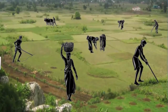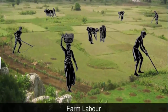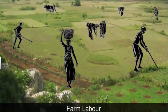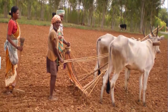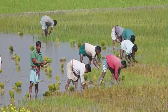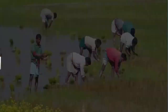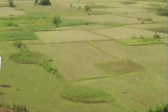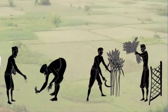Farming requires hard work. Thus, after land, labor is the most important requirement for cultivation. Small farmers work in their own fields with the help of their families. Medium and large farmers hire landless workers or small farmers to work in their fields in exchange for small wages or a small share of the crop. Farm workers find different kinds of work like sowing, planting, harvesting and threshing at different times of the year. They may be employed on daily wages or for a whole year.